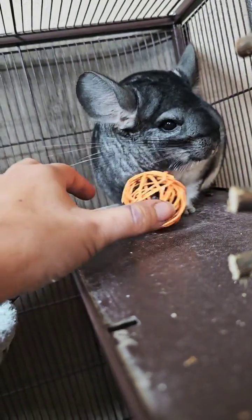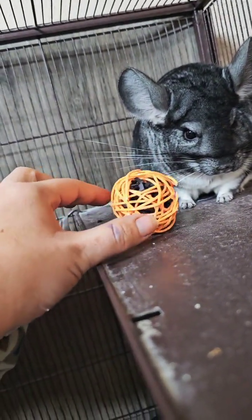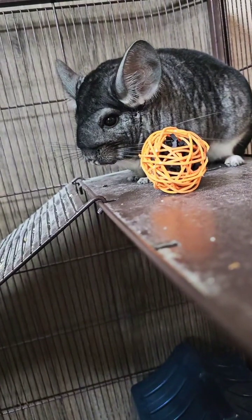You guys, PetSmart had all this cute Halloween stuff out today if you have rodents, rabbits, that kind of thing. Like Halloween stuff for rodents. Oh my God. And they had costumes out. I'm like, I need to get out of here quick.